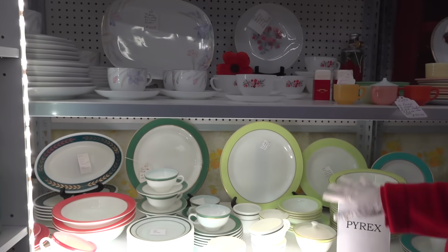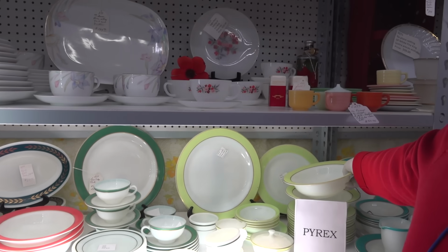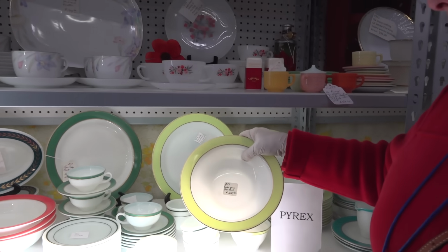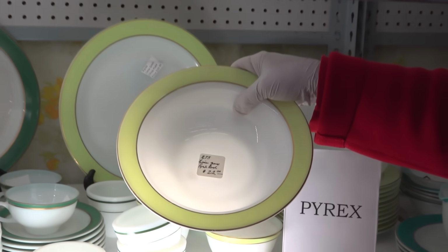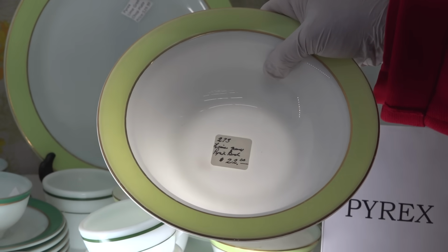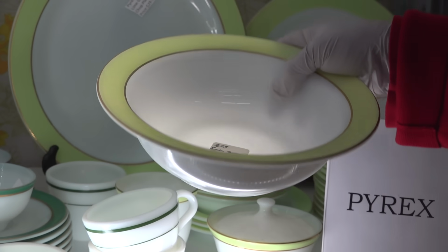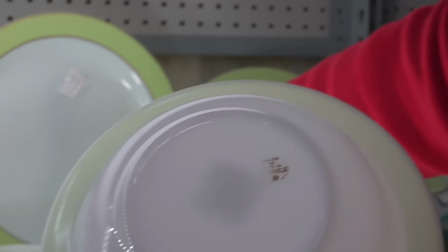Now, the Pyrex, in fact, is marked by individual piece. For example, this Pyrex bowl in the lime green is $22 for the one bowl, because this is really a vegetable serving bowl called an open serving bowl. It's called open because there's no lid to it. This particular piece is worth about $30, and here's the mark. I want to give you a good mark for this though, because this one's a little bit faded.